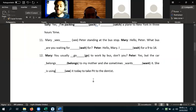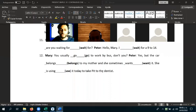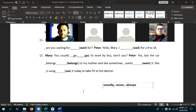So my point is, remember, you always need to be careful whenever you are using simple present or present continuous. Remember, present simple is when you want to express something routine. Simple present, something that I usually do. So whenever you encounter words like usually, never, always, sometimes. Words like those. And remember, you are going to find more exercises with this in the recreo part.